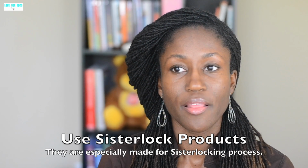A 7th thing to keep in mind or expect: stick with the Sisterlock products, especially in the beginning. The Sisterlock products are specifically made for the sisterlocking process. So the shampoos that they have are the just right mixture. I used the Sisterlock shampoo for the longest, and sometimes I still will, but for many years, my first 6 years, I would rely on just Sisterlock shampoo, and I had no issues continuously using it. There's a starter shampoo, and there's another shampoo after the starter. So of course, starter when you're a starter with your Sisterlocks, and then after that, there's another shampoo that has tea tree oil in it.